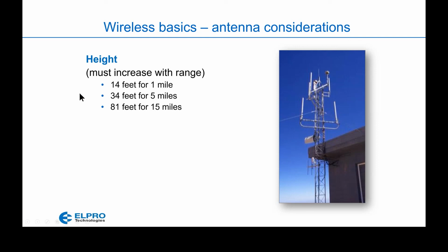So one of the things to keep in mind is if you have a customer and he looks at the data sheet of one of our radios, for example, our 915U2 wireless I/O radio, it quotes a maximum range of 20 miles. And yes, you can go 20 miles with that radio, except that you're going to have it very tall above ground. So you might have to have that antenna 120 feet above ground.